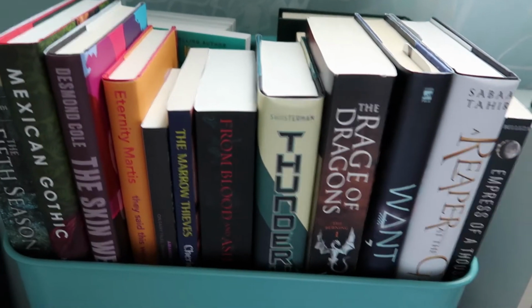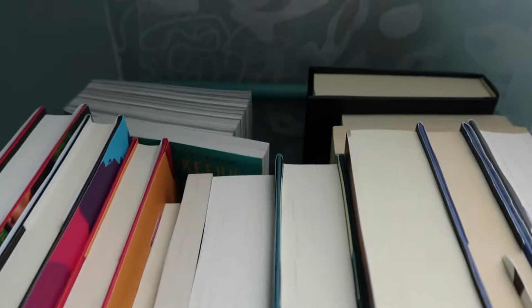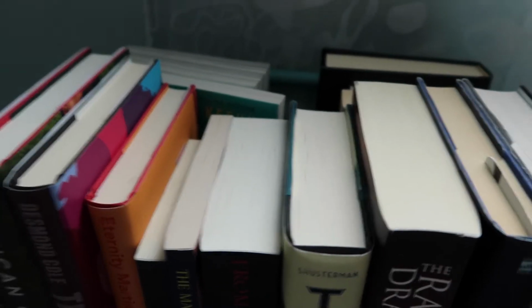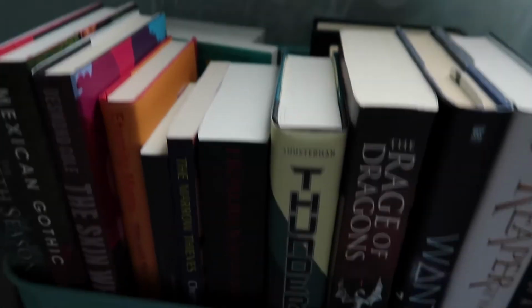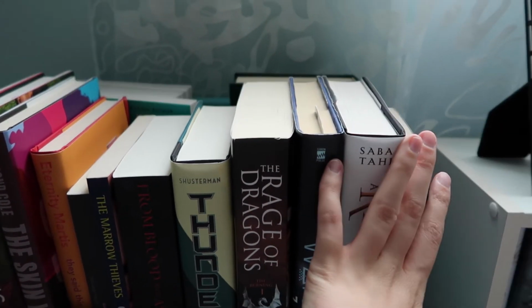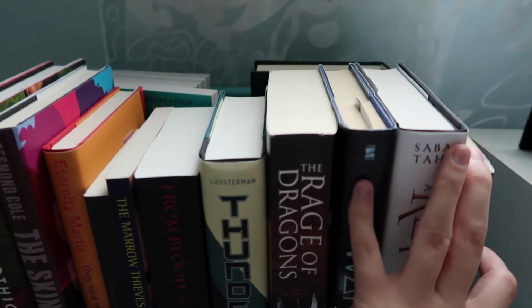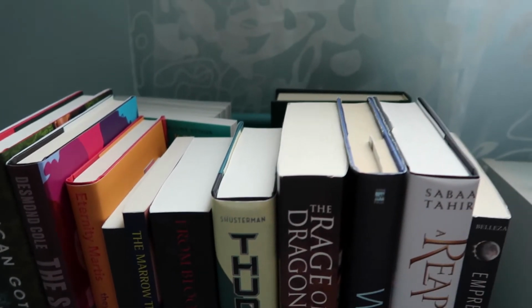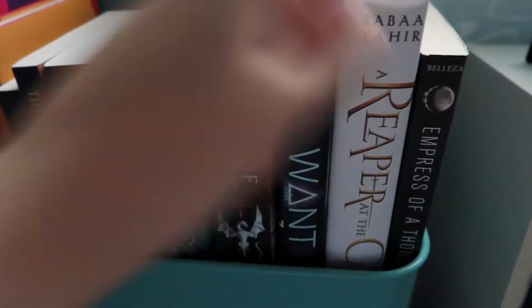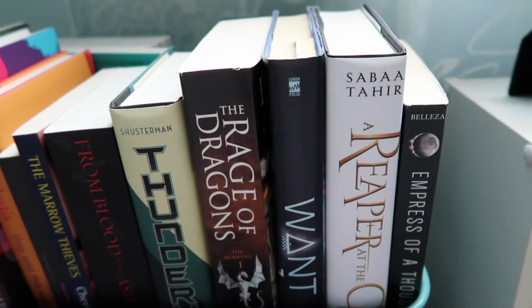So I don't know. So here is the top of the cart. As you can see, I have some books tucked at the back because I maximize my space when I'm organizing. So my idea here is kind of prioritizing the books on the right. Don't ask me why when I read left to right, but anyway. I put Empress of a Thousand Skies here because I didn't read it for the Scallywagathon. So I have to get to it as soon as possible.